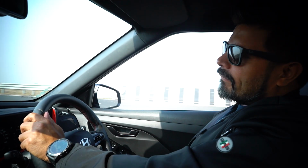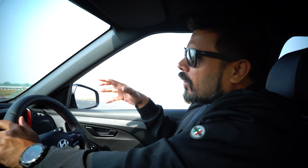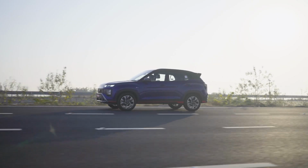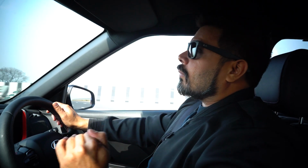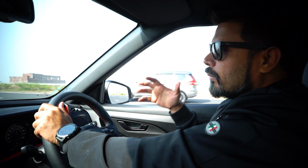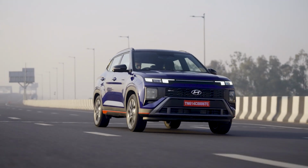So all in all, a fantastic package. I really believe that it's not an out and out uncomfortable, too firm kind of a sporty setup. Very comfortable, can be used with the family also, and very well tuned. If you have to talk about the outright performance, I think the Germans are still slightly better. They are a little bit more stable, and in the real world their acceleration is also a little bit better, but I really believe that Hyundai have done a fantastic job with this car.